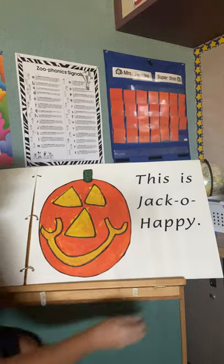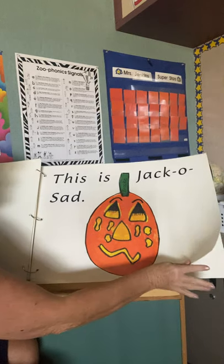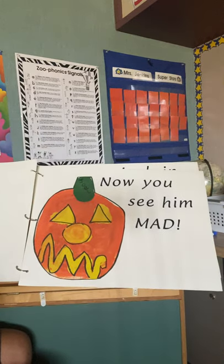This is Jack-o-happy. Everybody making a happy face? This is Jack-o-sad. Now you see him sleepy. Oh, now you see him mad.